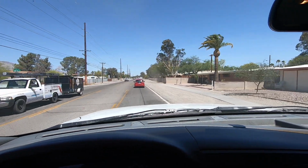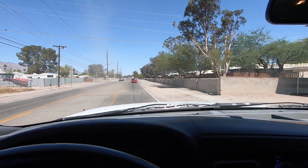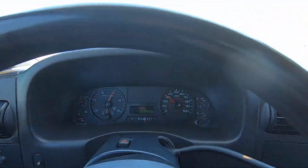Look at this dust devil right here. Check that out. I'm gonna let it pass. There we go. That was kind of cool. There you go. That's a Tucson Tornado.